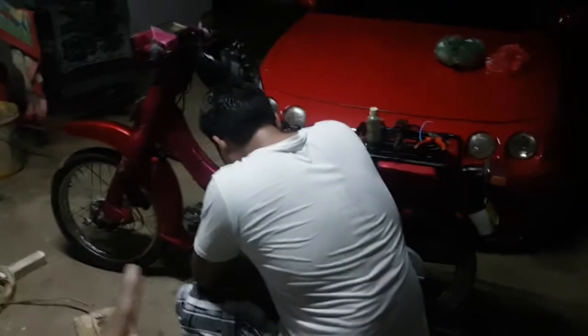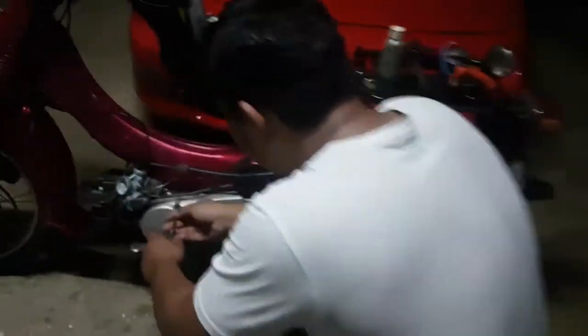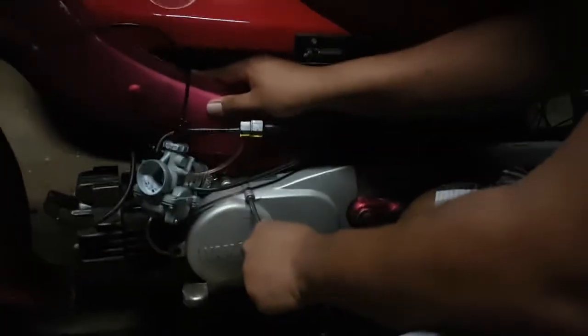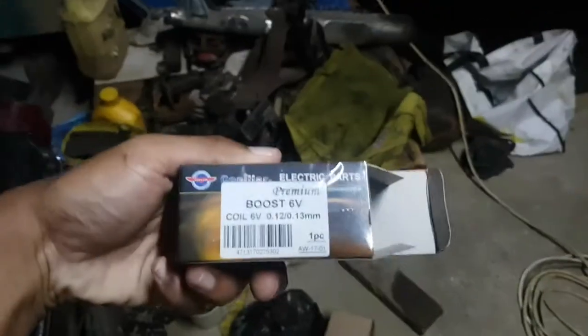Okay, so Miguel has just arrived and we're gonna be working on our bikes, pepping it up a little bit. What are you going to do today, Miguel? Boost ignition. We bought a boost 6-volt ignition, and he's also going to be changing the back CDI box.